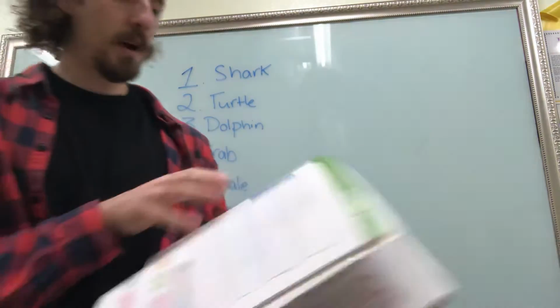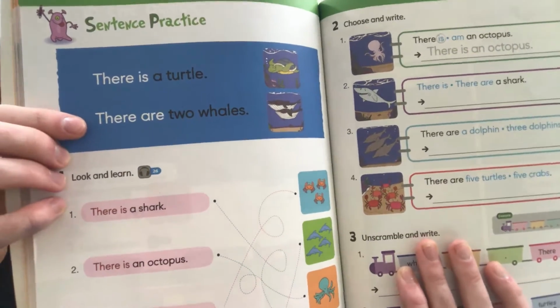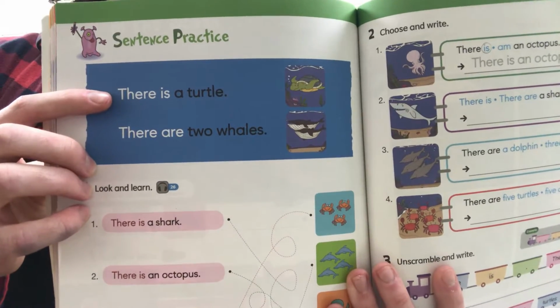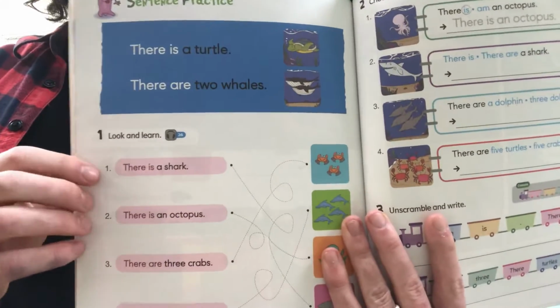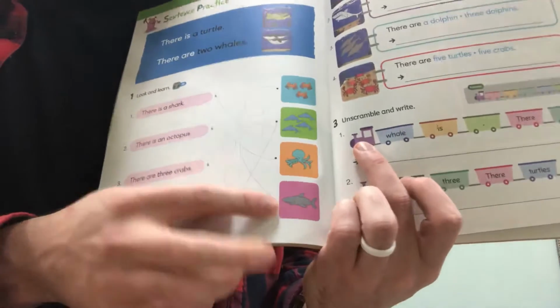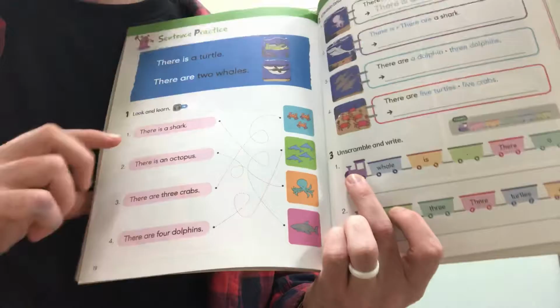Sentence practice. Okay, so there is a turtle. There are 2 whales. So let's practice saying those sentences. There is a turtle. There are 2 whales. Okay, now let's go to number 1. There is a shark. So where is the shark? The shark is all the way down here. So make sure to draw a line right there, okay?